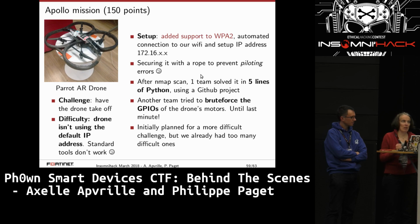One of the teams managed to find a project on GitHub which was doing it pretty well, and they did it. I saw their code. It was like 5 lines of code, and they managed to get it to fly. That was really cool. Another team did it a kind of funny way, an original way. They brute forced the GPIOs of each of the motors of the drone to have it turn, and that way try and have it take off. They didn't actually succeed in the end, but I thought it was a good idea.